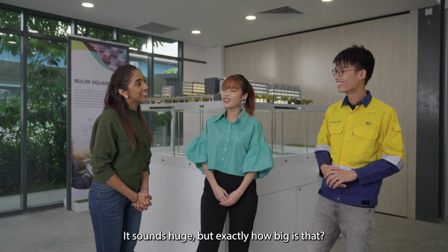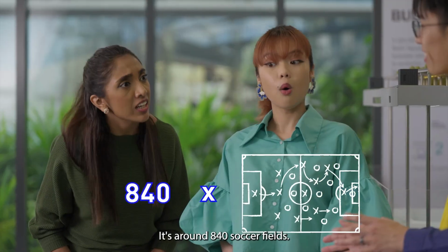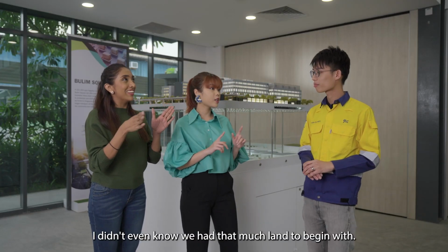It sounds huge, but exactly how big is that? It's around 840 soccer fields. Oh, actually that's a lot. Yeah, quite a big place. 840, I cannot compute that. I feel like, okay, I didn't even know we had that much land to begin with.